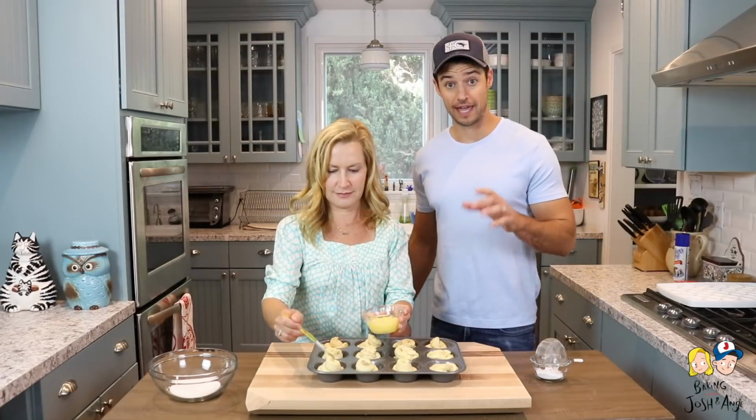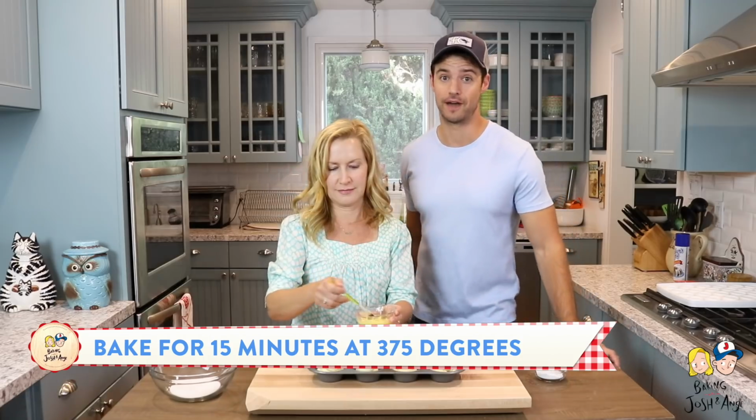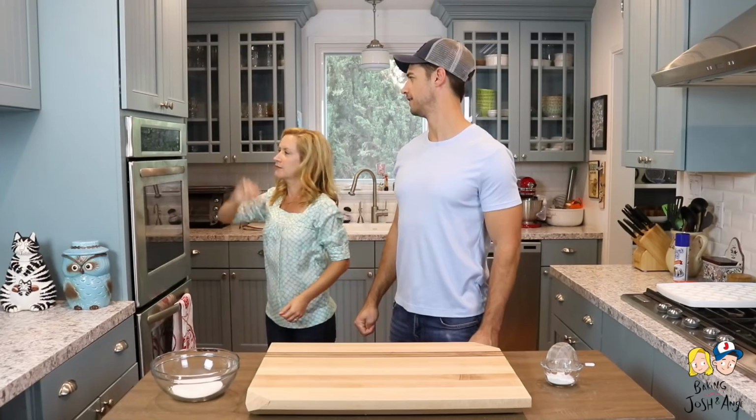So after Ange gets done with the egg wash, we're going to put the crescent roll muffins into the oven for 15 minutes at 375 degrees. All right, so let's put these into the oven.